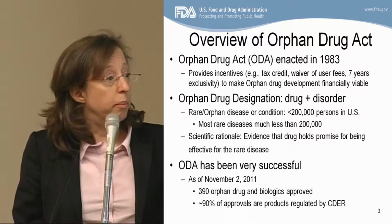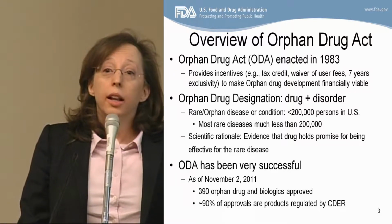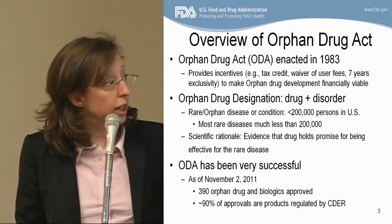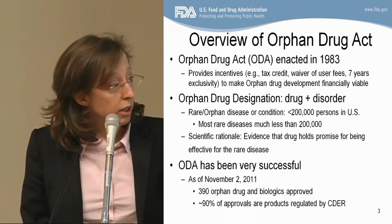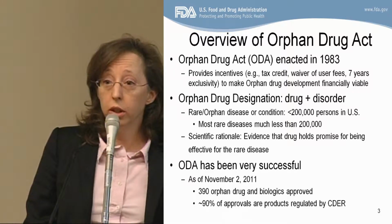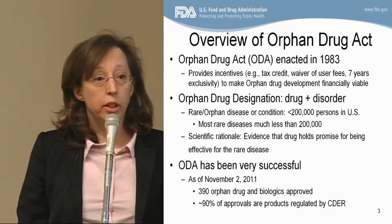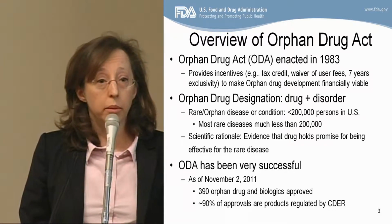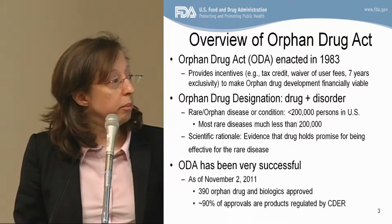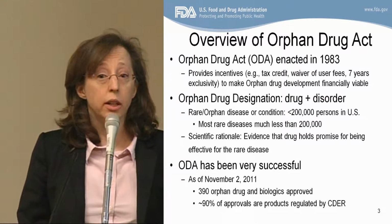As Tim said, the Orphan Drug Act provides mainly incentives. It does not tell how to conduct trials or how to do drug development programs, and it has been very successful, as Tim said. I just want to point out that about 90% of the orphan approvals are in the Center for Drugs. The remaining 10% are in the Center for Biologics, so they would have blood, vaccines, cellular and genetic therapies, and we have everything else. It's a little misleading. Center for Drugs also has the therapeutic biologic products such as the enzymes that were mentioned.